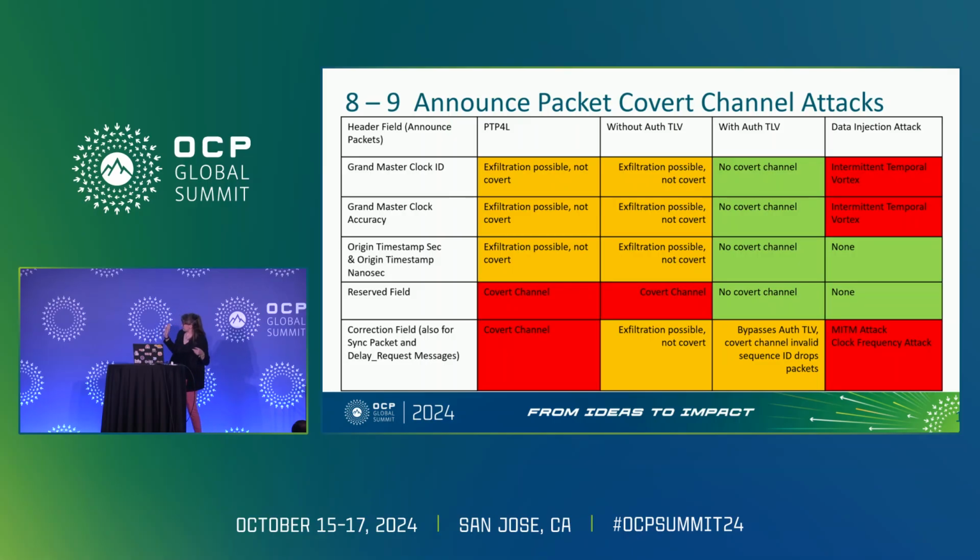So our next two attacks are our announce packet covert channel, where we did covert channel attacks in the announce, delay, and sync covert, within the different packet headers. And one of the other attacks, which follows pretty much the same guidelines as the announce packet covert channel attack, is when you put a lot of information into either the Grandmaster clock ID or the Grandmaster clock accuracy packet headers, and see if the data will still travel in a covert channel. A covert channel is basically when data is being passed through when you can't actually see it happening. So you don't want covert channels. They're bad, because then you don't know that you're actually getting hit with a cyber attack.